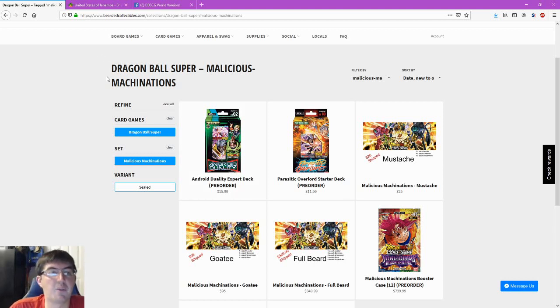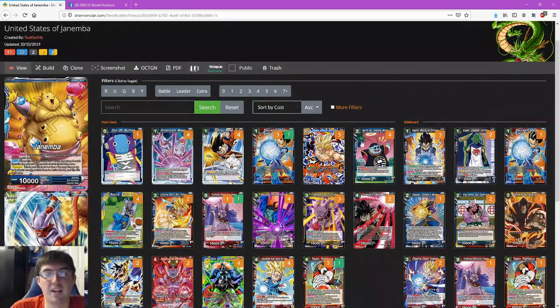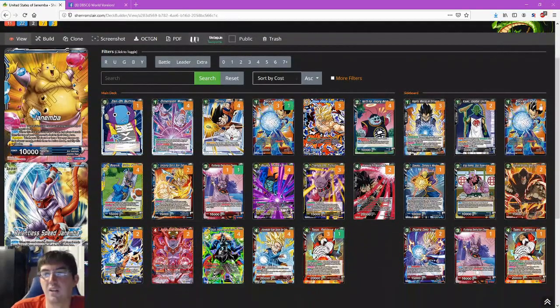So with that out of the way, let us jump into the deck that I played, which I'm calling now as a joke, United States of Janemba. So yeah, here is the deck that I played. Woo! Yeah, I know, Janemba. Everybody always hates seeing it, but this is a deck that I've been working on for about 2 months, on and off with the 3xG boys and Shenron's Lair, trying to get it exactly right.